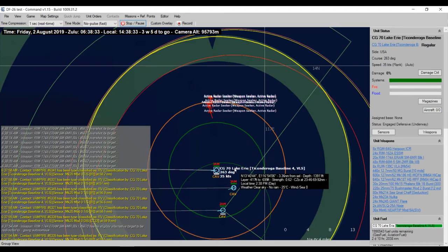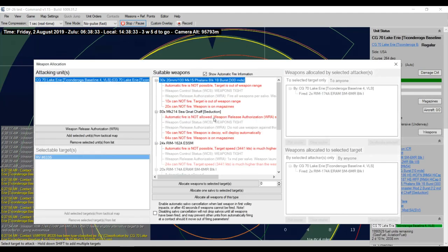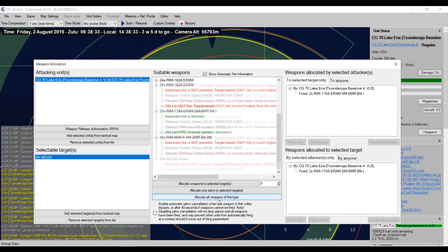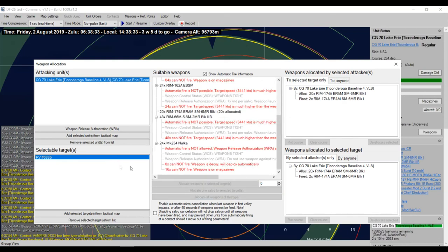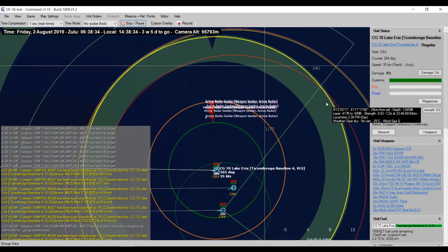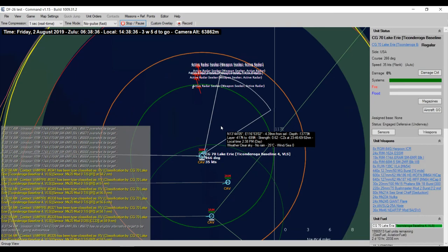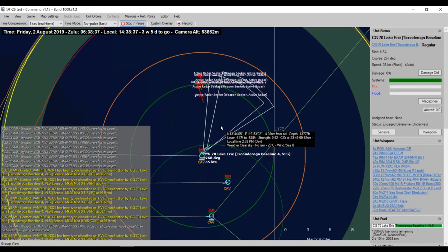What about from the Lake Erie? May time pa ba? Can we still use any of its weapons? Wala. Ayun, meron. The ERAM. Allocate all weapons. Try natin. Sige. Ayun, pwede. Tumira yung ERAM. Pero let's see what it will do. Kung matatrack ba talaga niya.